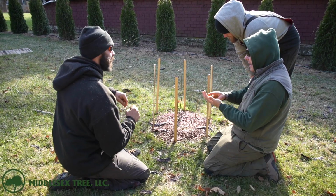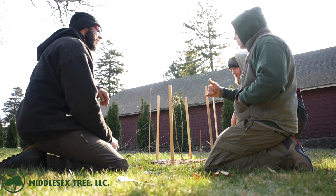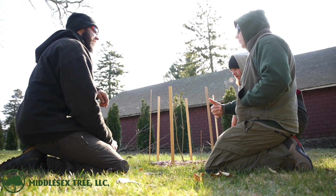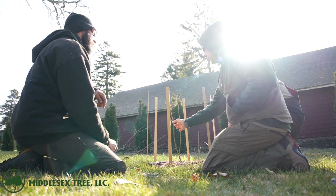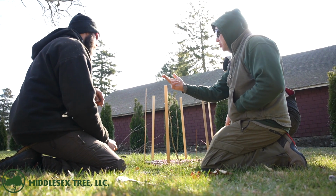MAD is maples, ash, dogwoods, okay? And horse would be horse chestnut. So the only trees that you see with an opposite budding leaf pattern are maples, ash, and dogwoods.